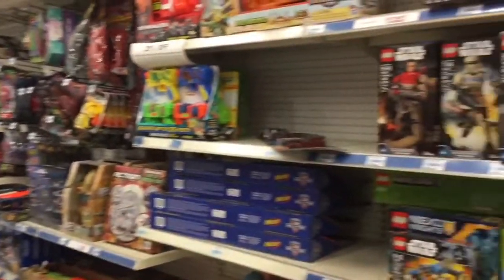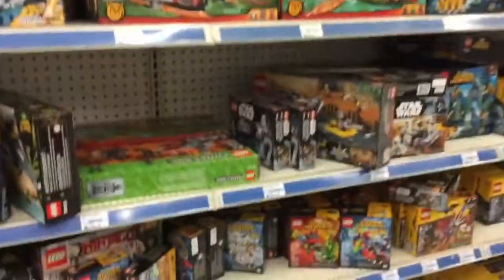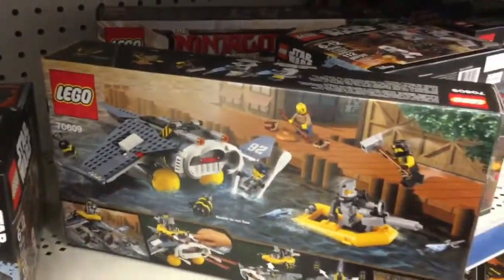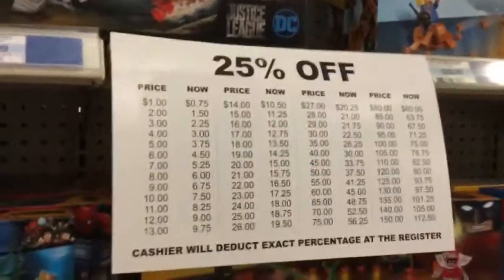So you've already seen around here, the shelves are still pretty well stocked, but what interests me is the fact that there are still new products that came in. This was only within the past month or so, I believe, as far as release in most places, so it must already be at 25% off.